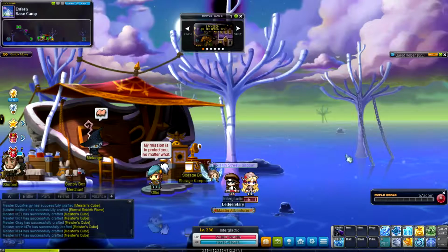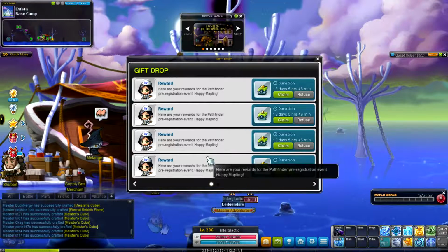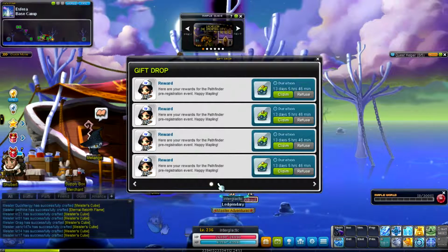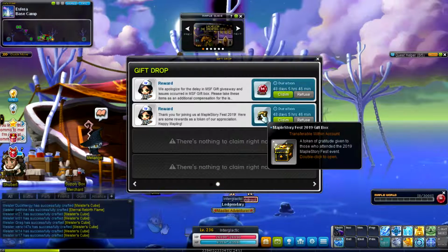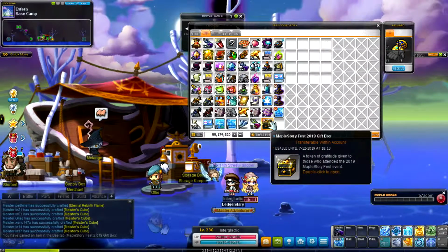So without further ado, I'm just gonna jump right into the game. Alrighty, so we just got back into the game, and as you can see, we got all these gifts and everything for pre-registering for the Pathfinder event, which is pretty cool. And here we are with our Maplestory gift box of 2019. So let's check it out. Alrighty, we got it opened up, so let's see what we got.